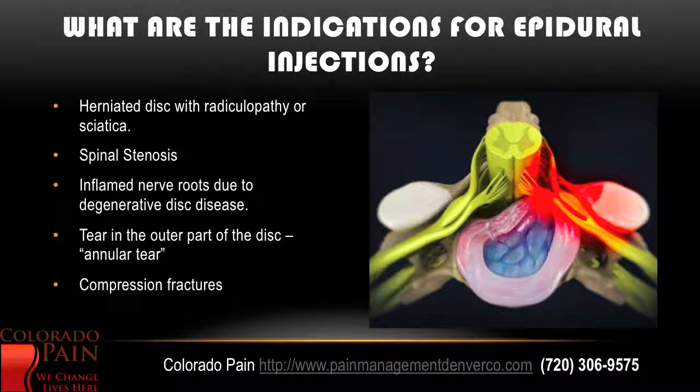So what are the indications for epidural injections? Most commonly it's for a herniated disc that has radiculopathy if it's in the neck, or sciatica, which is when the pinched nerve is in the lower back. It's also indicated for spinal stenosis, and inflamed nerve roots due to degenerative disc disease. If there's a tear in the outer part of the disc, this is called an annular tear. It can spark up inflammation and irritate the surrounding nerve roots. And then compression fractures can also benefit from epidural injections.